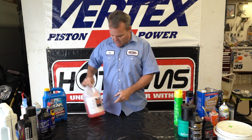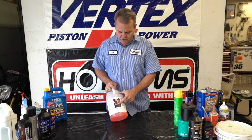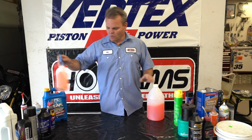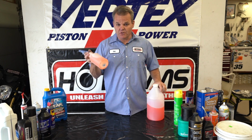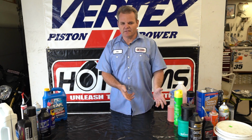As far as other cleaners, I found some of the environmentally friendly stuff like this, Citrus Clean. This is just a small company. This is a concentrate that we'll mix up into a bottle, and this stuff works really good. And in some ways, I think one of the best cleaners I've tried in the last year is that stuff. It's pretty awesome.